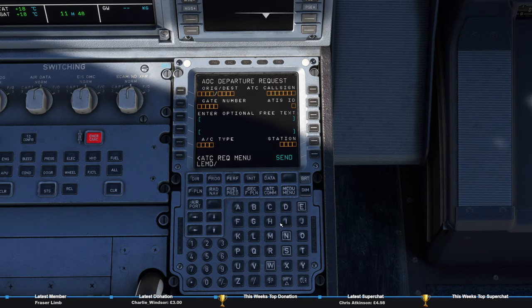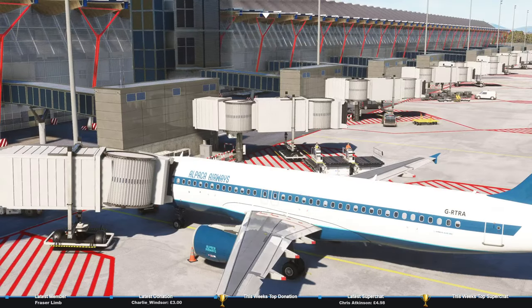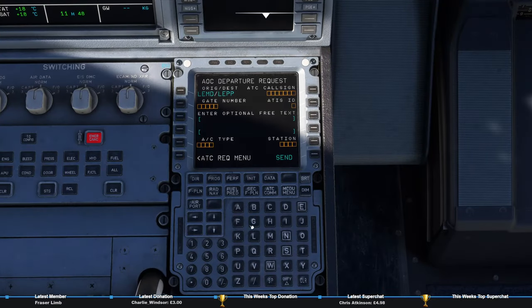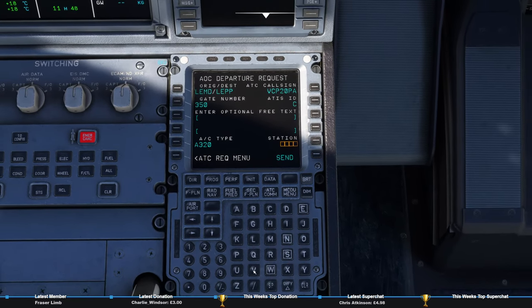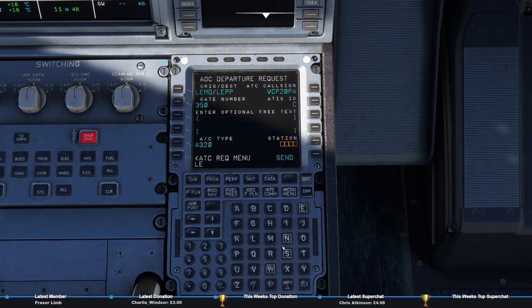So Lima Echo Papa. Gate number, I can't remember. I think it was 350. Oh, yes, it's default, it doesn't have any of the stand numbers. 350. Is it an A320? Call sign is Alpaca 20 Papa Alpha. Information Charlie. Station? What do I put there? Edit the flight in AOC. I don't know. Station? Oh, Madrid. Lima Echo Mike Delta. I'll try it. Send.